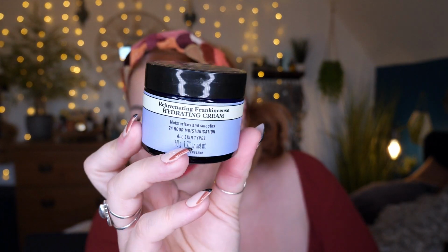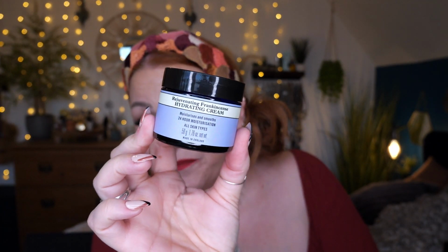From memory, it is amazing for me over winter time when my skin tends to be a little drier. I've got combination skin, but it tends to get dry around the outer edges of my face. Middle is fine, just the outer edges here. So I tend to up my skincare. I add oils into moisturizers, and my moisturizers tend to be more thick. I let them sink into my skin a little bit longer just so that I can get that extra hydration from them. So I'll be saving this for the winter months for my skin. But it says here that it is suitable for all skin types.